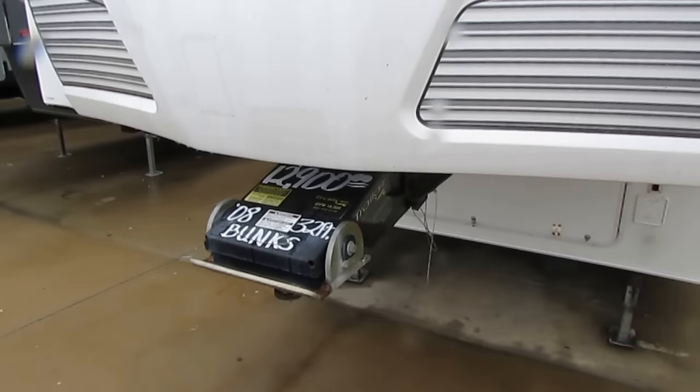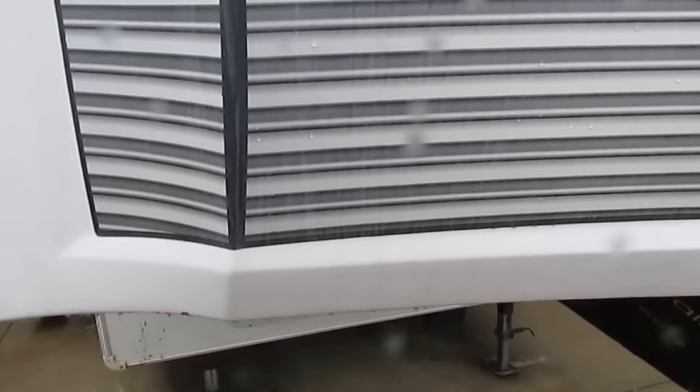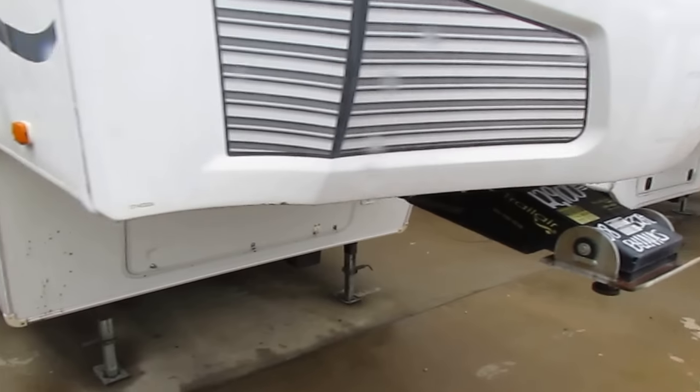It has the very nice and expensive Trail-Air hitch system. So it gives you a little bit of cushion when you've got it on the back of your pickup truck. So every time you hit a bump, it's not rattling your teeth. And definitely that's a big upgrade.